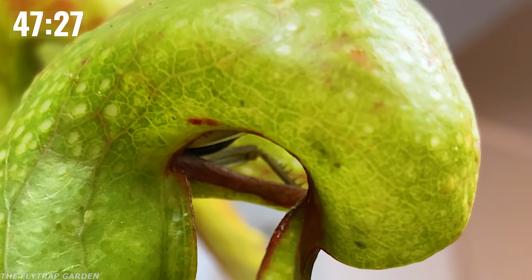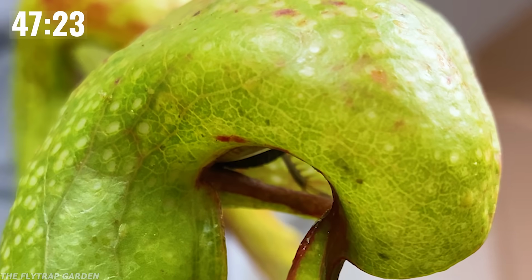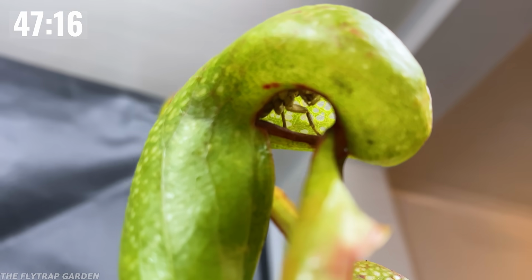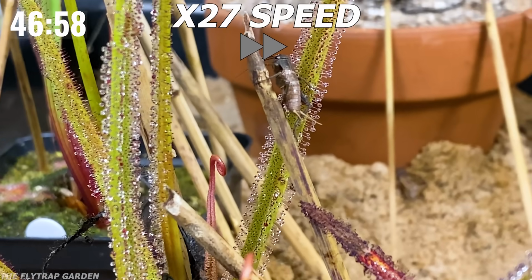Now, while bending upside down to film this was quite difficult, my back. I'm kinda glad I had to do this, because if I hadn't, I would never have noticed that the King Sundew had actually caught something. Oh, they're getting caught in the sundews. Can you guys see that?